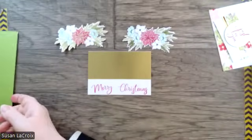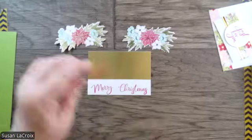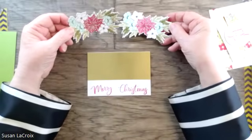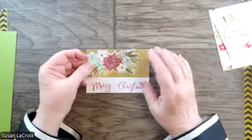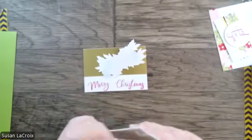I like them both. The black kind of sticks out, and I sort of love that you see the detail of the flowers better. But I also know how gorgeous the gold is in person, and I don't think it comes across as beautiful as it is. So I'm going to say the gold. The gold it is. Okay. So somebody will get a Christmas card with the black one. All right, so I'm going to put this on.